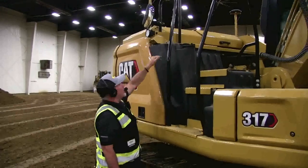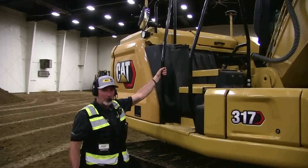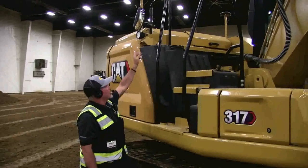We got a mirror up here that's very visible from inside the machine when we're in there on the blind side. That's what we're looking for. Maybe we can't see down here on the side. We can always use that mirror.